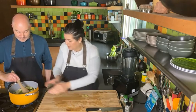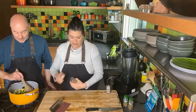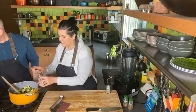Boom. Okay. And can I add a little spices? Go for it. Okay, so now as Geoff's doing that, I'm going to add some fennel seeds.